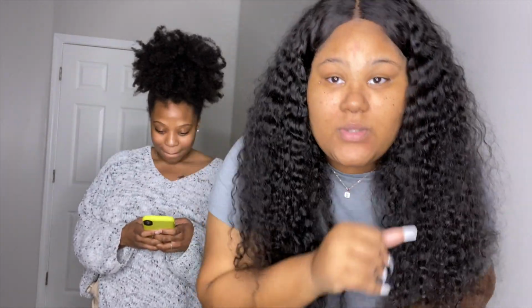Y'all, this wig is by Porter J's Boutique. Just a little quick shout out. It's supposed to be glueless, but your girl, I glued it down, because that's for me. So we do look rough. I don't know what time it is.